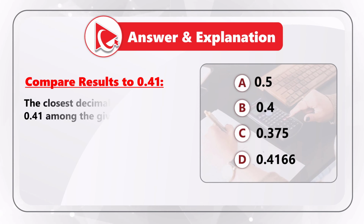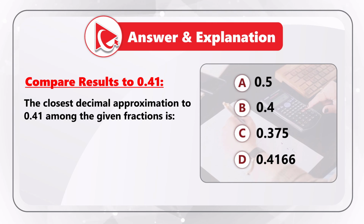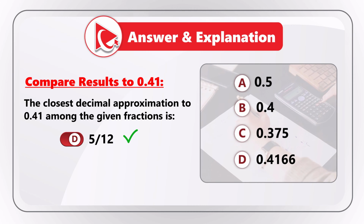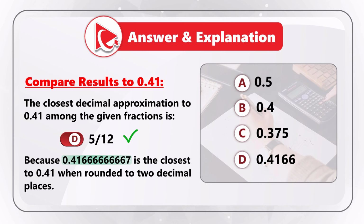So from my standpoint, the closest decimal approximation to 0.41 among the given fractions is choice D, 5/12. And that's because the result of the calculations, 0.4166667, is the closest to 0.41 when rounded to 2 decimal places. So the correct answer here is choice D, 5/12.